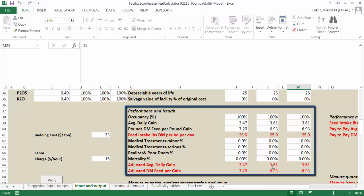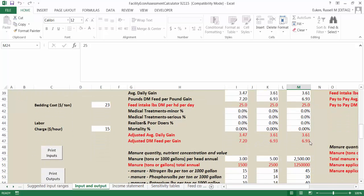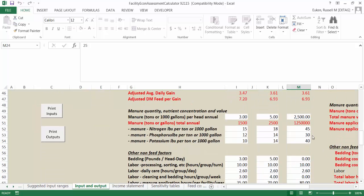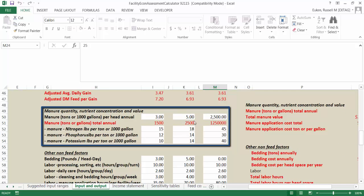We didn't put any health cost or morbidity numbers into this. If we did, that would affect our adjusted daily gain and feed efficiency down here. We also are looking at some information here on manure. We estimate a quantity of manure either in tons or gallons per head, and calculate the total annual based on our head numbers. And here are our assumptions that we have in the feedlot systems manual on nutrient concentrations in that manure, either per ton or per 1,000 gallons.